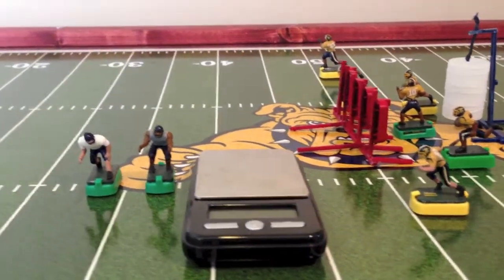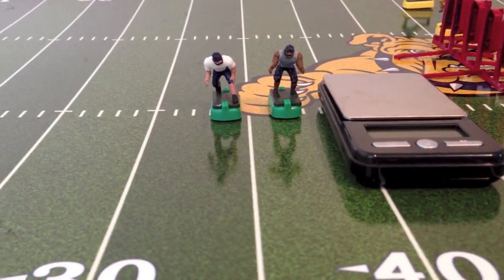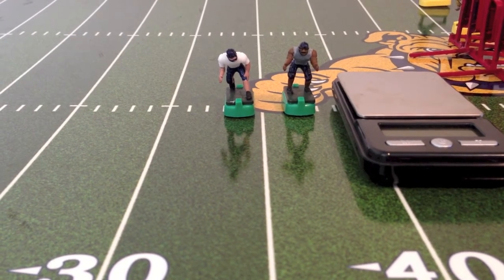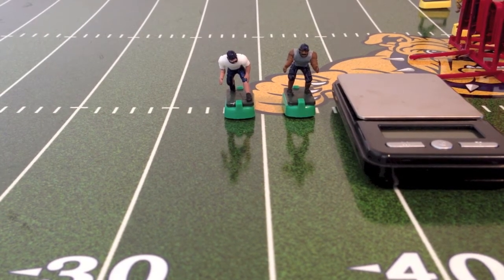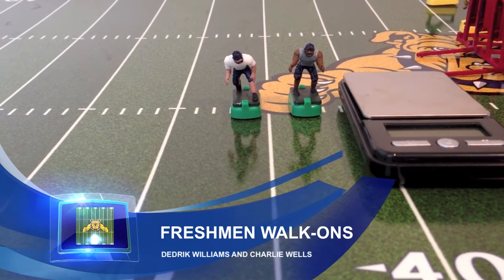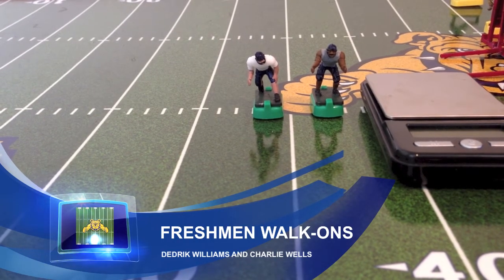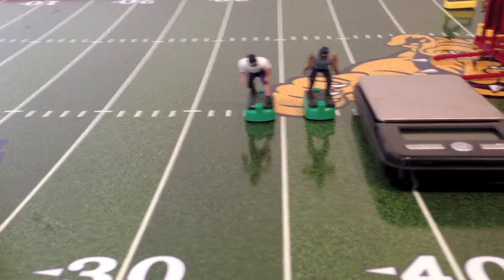But here, let me introduce you guys to my two freshman tryouts that's going to be coming on board in the gray shirt that's trying out. This is Dedrick Williams. He's going to be trying out at the cornerback position. Today's tryouts is going to be focusing around the secondary. And to his right, in the white shirt, we have Charlie Wells also trying out for the cornerback position to try to make the team.